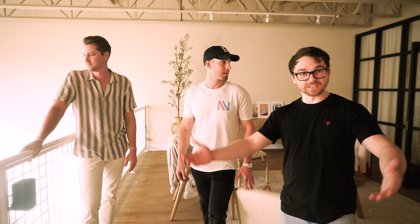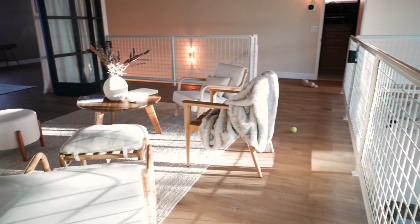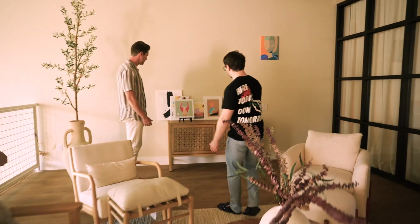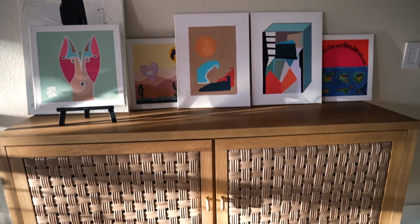Right? Yeah, so this is our den area. This is where we kind of hang out in the mornings. Maybe we'll drink some coffee. We'll get some work done here. And if you come right through here, you'll see Corrie's paintings. She does a lot of painting with colors, which is kind of cool.